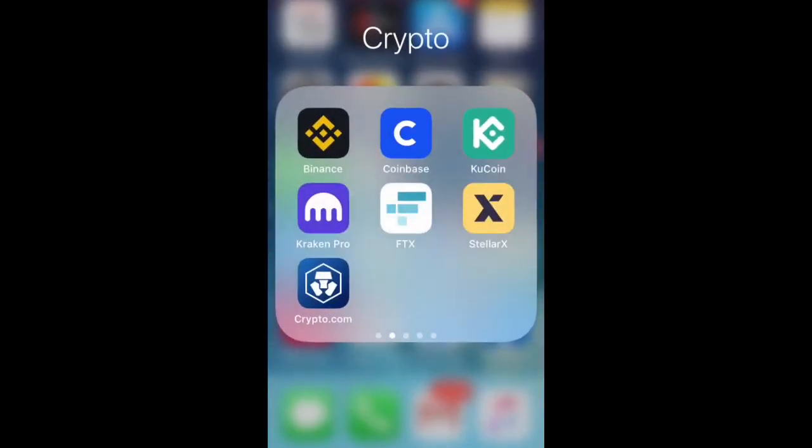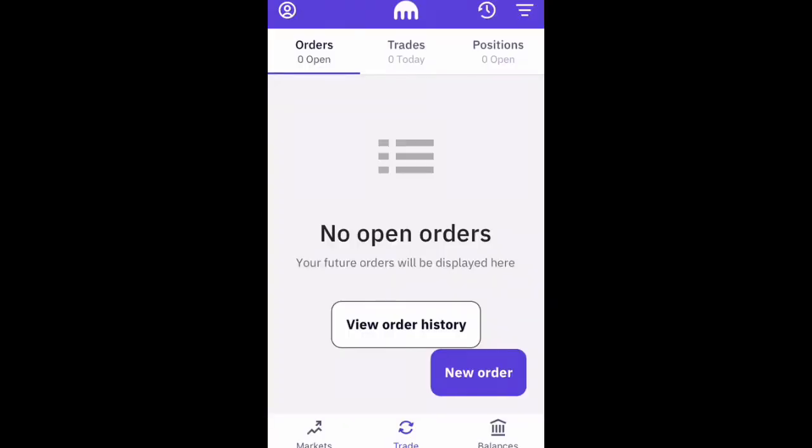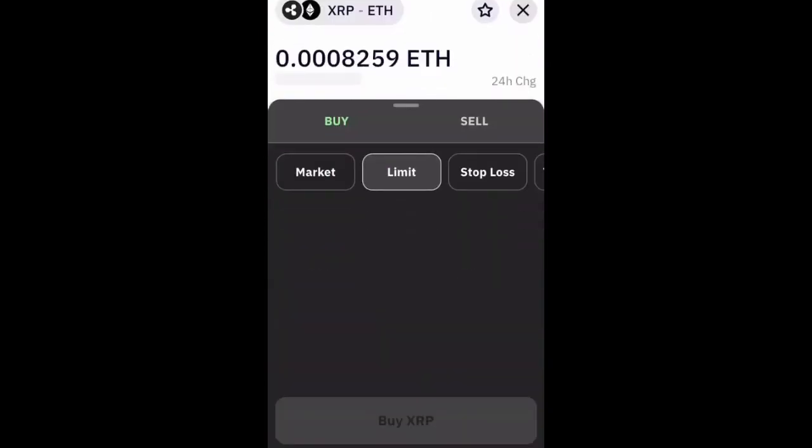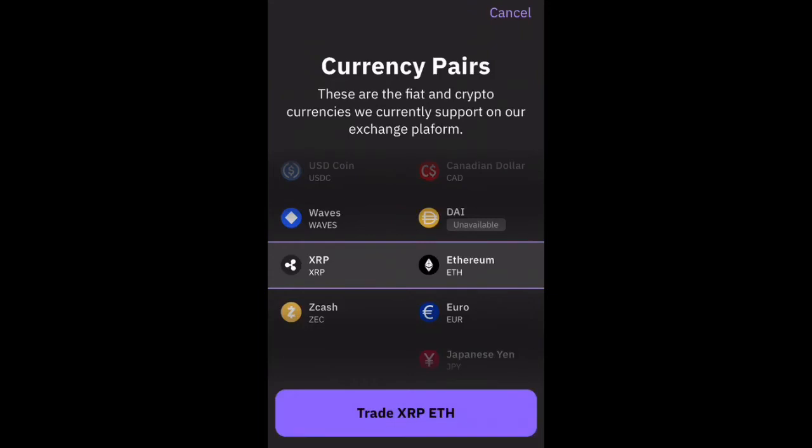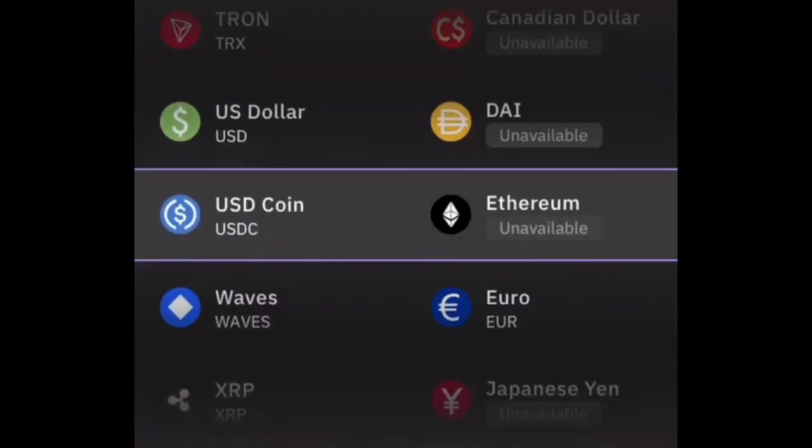I'll show you Kraken Pro only because everyone talks about Kraken. It has 155 pairs, so low but not the lowest. If I'm in here and I want to do a trade, I need to tap new order. It's a really crowded interface, but anyways, I want to do a limit. I'll search here. I already have XRP. So this shows you how the pairs work. It is kind of a nice interface.